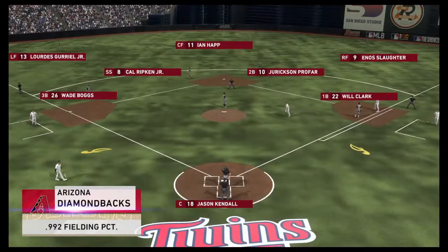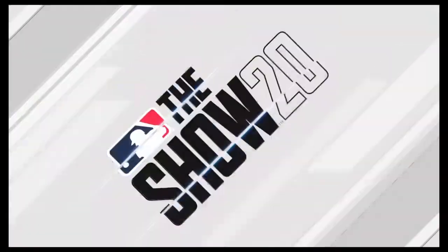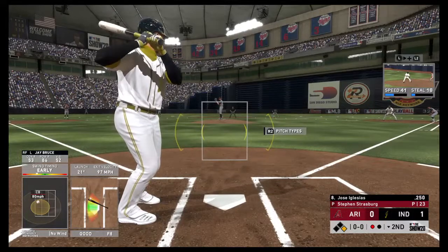All right, here's the defensive alignment for the Arizona Diamondbacks. And if you look at the numbers on this team, defensively, they're in the top 5, fewest errors in the league. Flashing the leather, picking and grinning, keep an eye on them. They play stout defense.